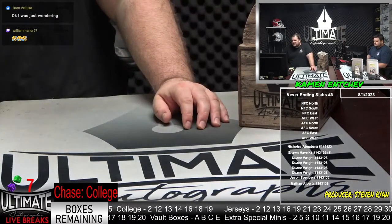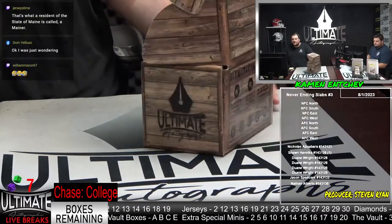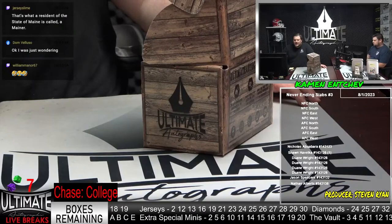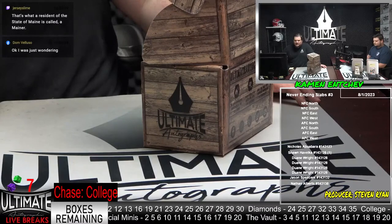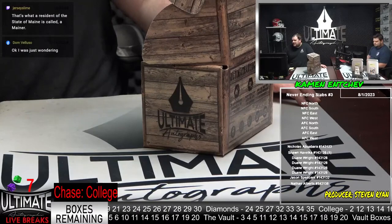So let's see here what we're going to do in the slab cards. So far, 2 for 2 on headliners. That has been crazy. Randomizer has been just gifting headliners in the slab cards. 2 breaks, 2 headliners. Let's see if we're going to make it 3 for 3 here on our randomizer.